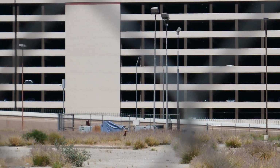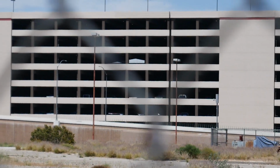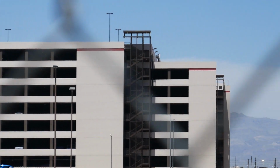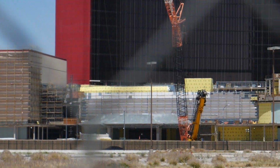And I wonder if it'll be free for locals. All right, so that's pretty much it from this southern portion of Resorts World. Let's move over to the Las Vegas Strip side and see what's going on over there.